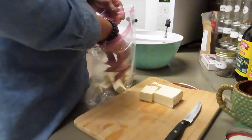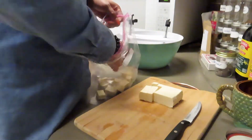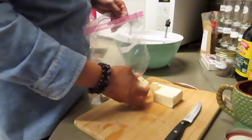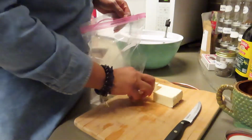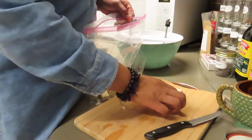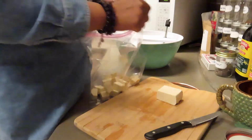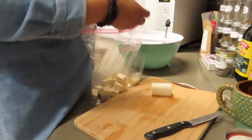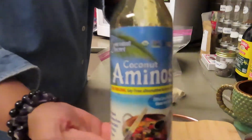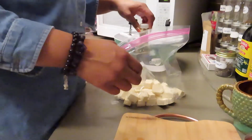I was seasoning it in the bowl, but I've learned that the bowl is a lot messier, so I use a Ziploc bag to season my tofu, and I'm just going to go ahead and drop all the pieces in there. And once I have all of the tofu in there broken up, making sure it's not breaking apart, I'm going to go ahead and add my seasoning.